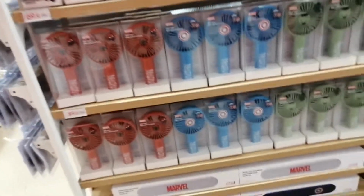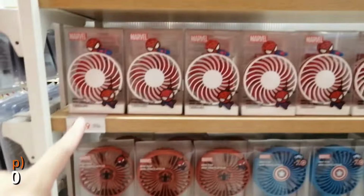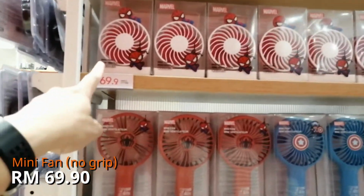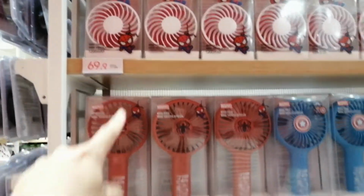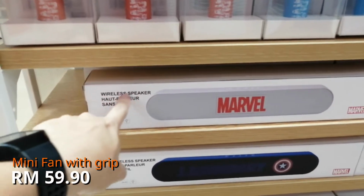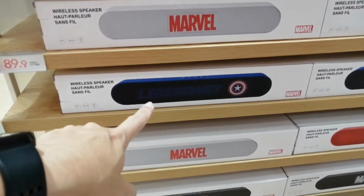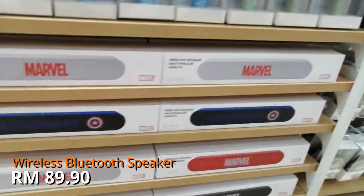So wireless Bluetooth speaker. And we have this Marvel one, this is 69. This is 59, this one with a grip. That one no grip. 89.90 for this wireless speaker. Captain America, we have a Marvel one. Red and then in white.